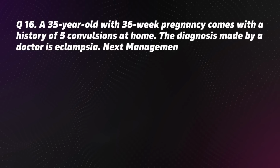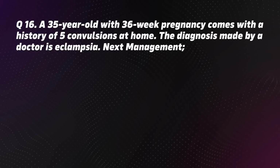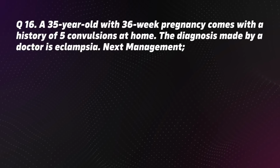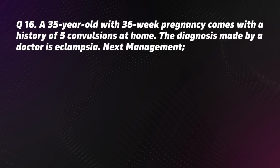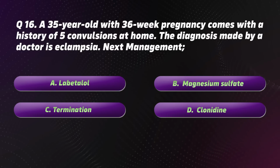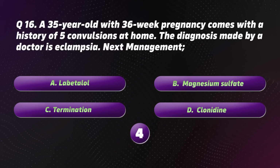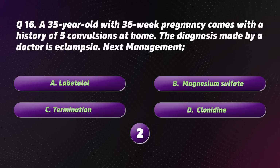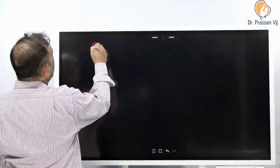Question 16. A 35-year-old with 36-week pregnancy comes with a history of 5 convulsions at home. The diagnosis made by a doctor is eclampsia. Next, management. Here are the options. A. Labetalol. B. Magnesium sulfate. C. Termination. D. Clonidine. And the correct option is B. Magnesium sulfate. Here is the explanation.